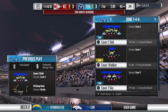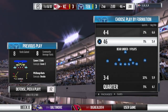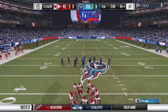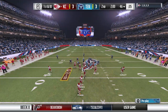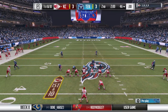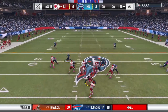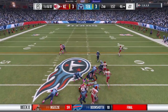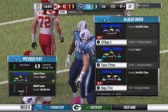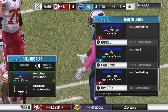2 minutes to play in a tightly contested first half. Back to Tennessee after this. They come up in an offset eye. They'll give it to him right up the gut. So a nice job to break the one tackle, but not much daylight after that as he's brought down. That's a good play by the guys on the defensive side of the ball. Held him to a gain of 2.